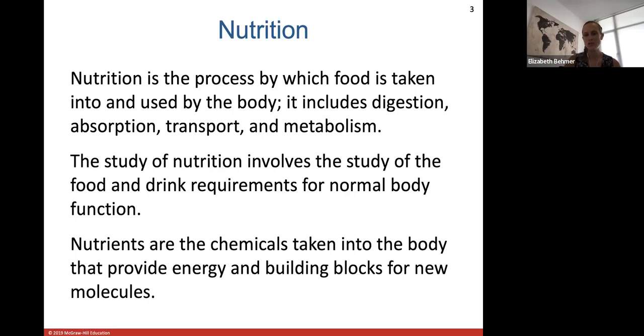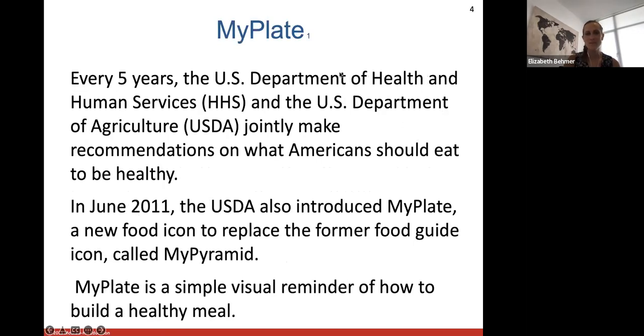The study of nutrition involves the study of food and drink requirements for normal body function, and nutrients specifically are chemicals that are taken into the body that provide energy and building blocks for new molecules.